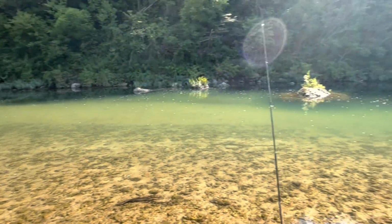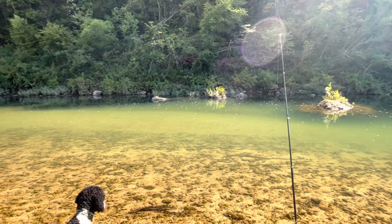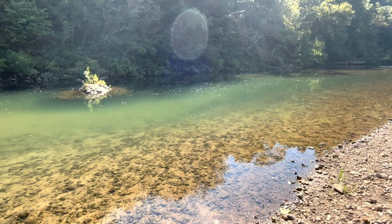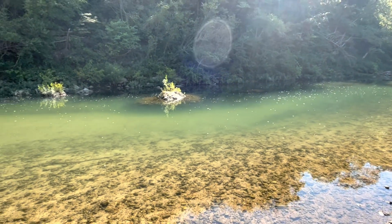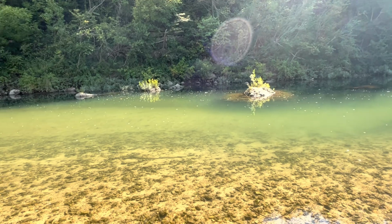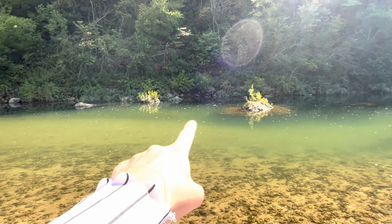So this is one of the bigger streams that I sometimes go fishing at. This stream is kind of known for producing a lot of channel catfish and also a lot of big smallmouth. I haven't really seen any catfish in here today, but usually they hide deeper under those rocks. Last time I came to this spot, I brought my catfish pole with me because I'd heard there was catfish up here, and I caught a little channel catfish right in there.